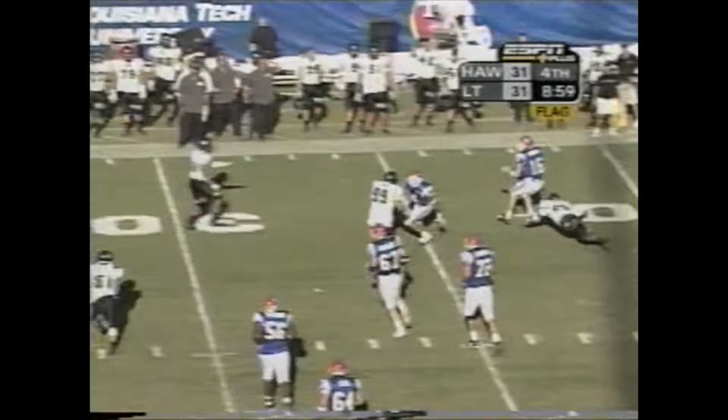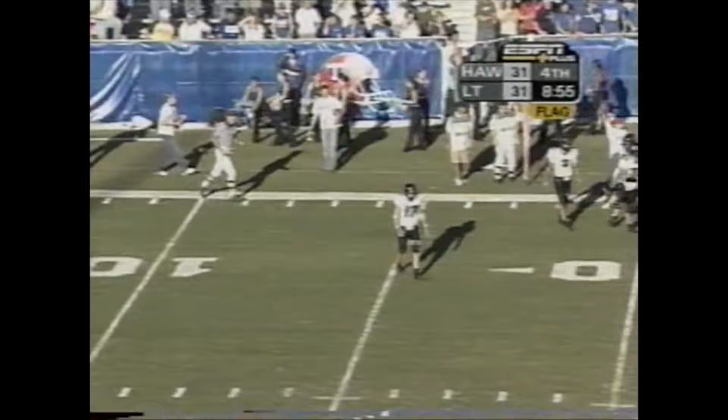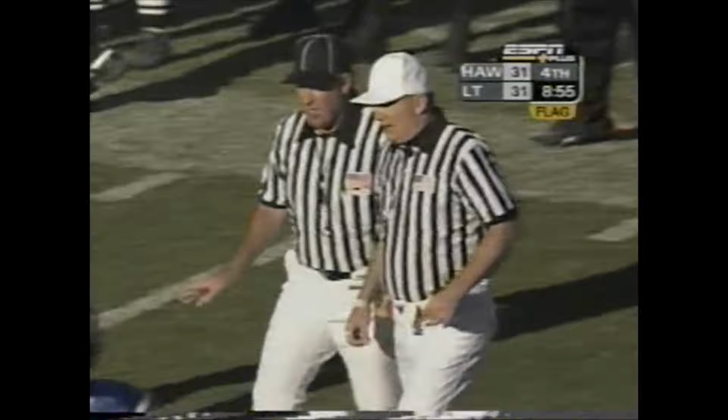He might have got Hawaii to jump offside. And what a heady quarterback, an experienced backup quarterback. You come in and your first play, you use a hard count. Very veteran-like play by that quarterback. Defense, 5-yard penalty. Still third down. See, that's what a heady quarterback does.